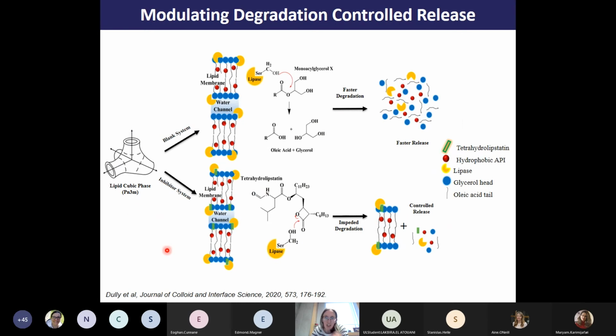So Michelle did some very nice work. She just graduated last year. She's now working up at Pfizer. She incorporated a lipase inhibitor. Lipase is an enzyme that's found in your body that will degrade lipids. You can see here this serine is part of the active site of the lipase, and it attacks the ester bond on monoline, and you get faster degradation of your gel, your lipid cubic phase, and therefore faster release of your drug, particularly the hydrophobic drugs that are encapsulated in the membrane.